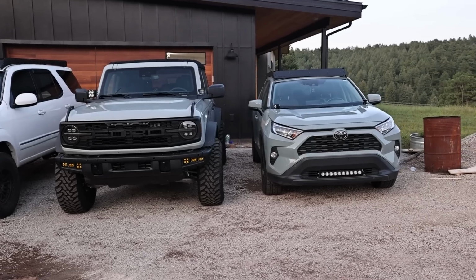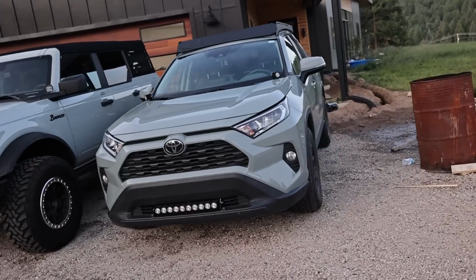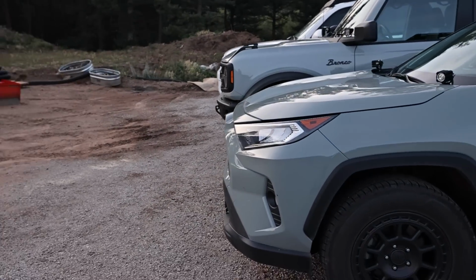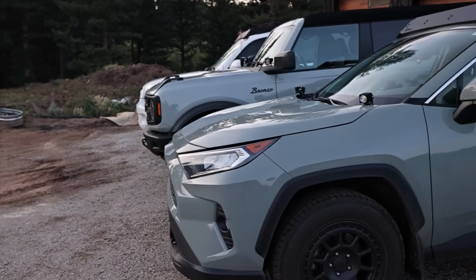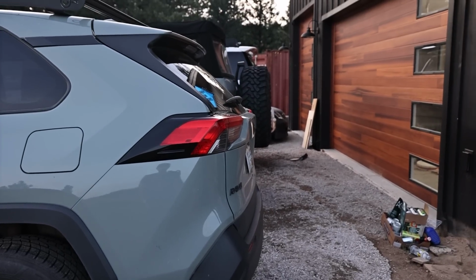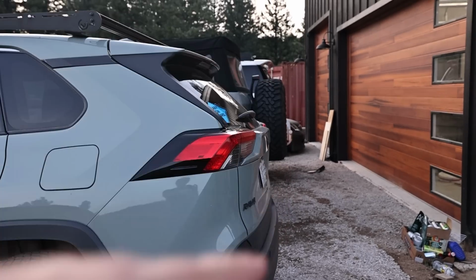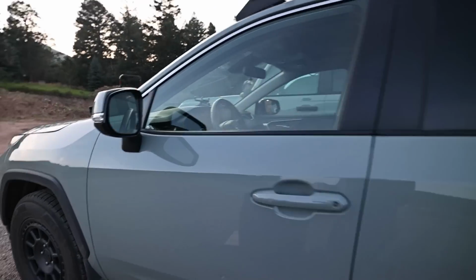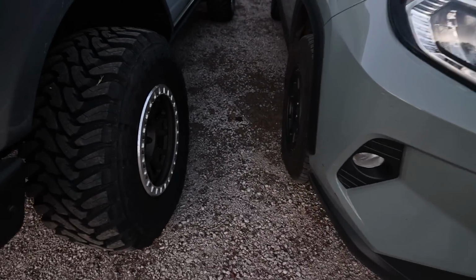Much shorter, much smaller, much better visibility, better fuel economy, easier to park, but not a ton smaller in length. So this is about lined up here, so you can see it's a little shorter in the front, and then it's a little shorter in the back with the spare tire. But I would guess without the spare tire, the RAV4 and the Bronco are probably pretty similar in overall length, though the RAV4 is narrower.